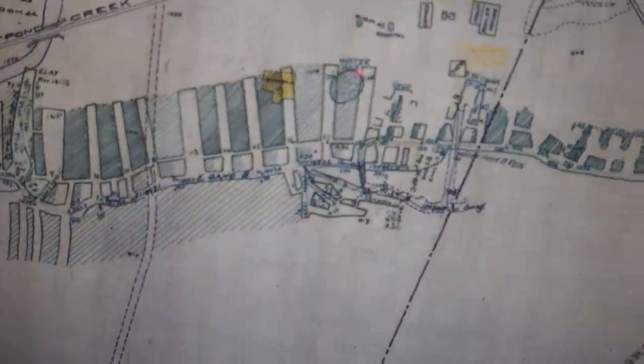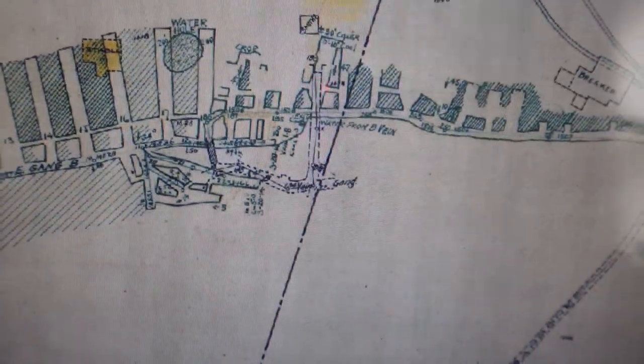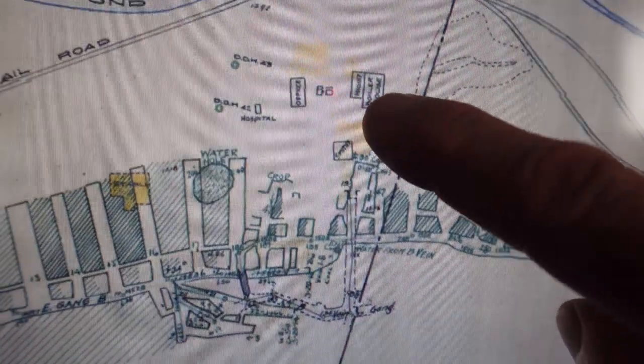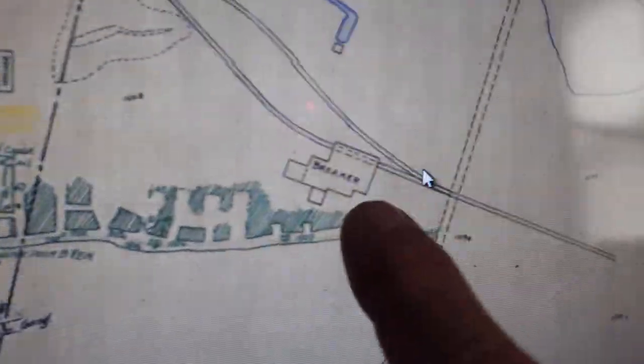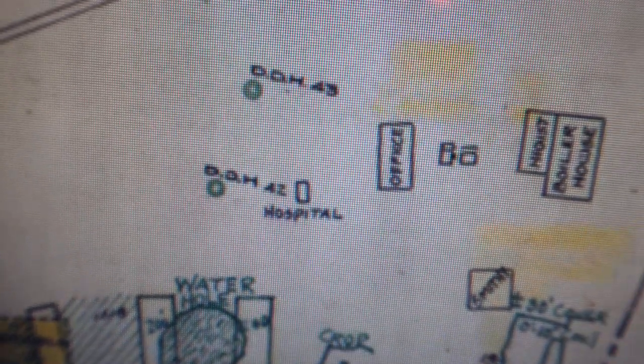But even over here, if I zoom in a little bit, you could see they had a boiler house here. Sorry about the work here. An office. They had a breaker way over here. They even had a hospital. If you could see that. Look at that hospital. That's pretty cool.